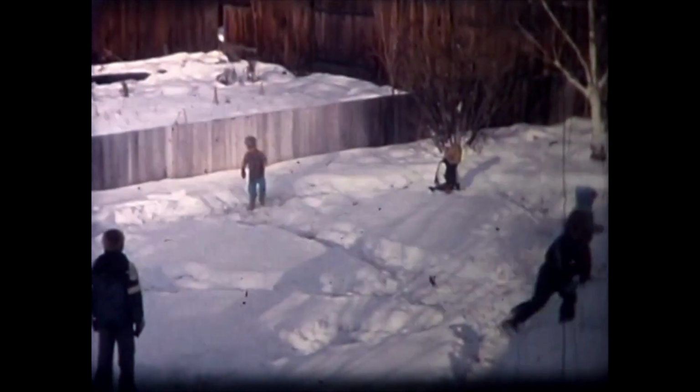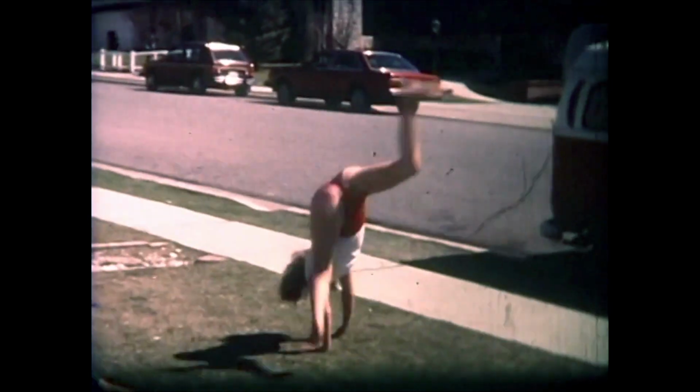Had a 2-story playhouse that the kids really loved. Now, the street in front of our house was sloped on a hill, so the kids took advantage of that in riding trikes, skates, bicycles.